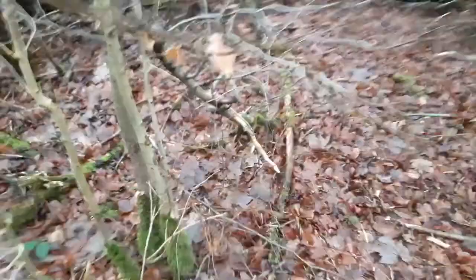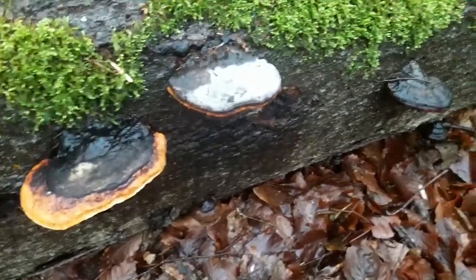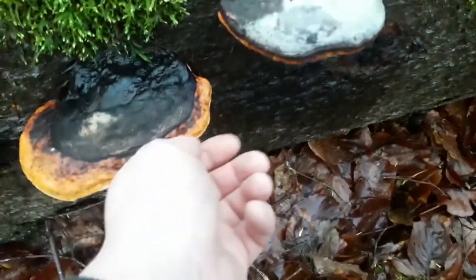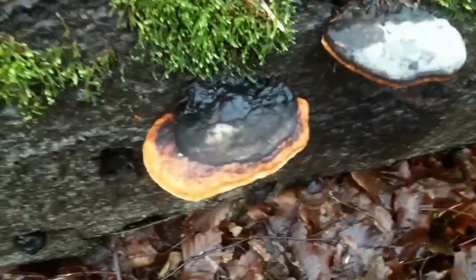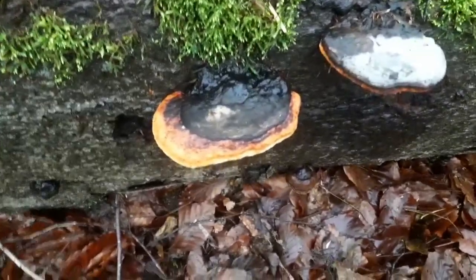I can see some fallen trees, and I see some shroomies on it. Let's just check it out. If I can go in. There we have it. How nice is that? I believe only the white section is edible. But yeah, that's cool. There's a little bit younger one covered with the leaves. Cool.